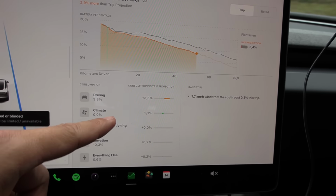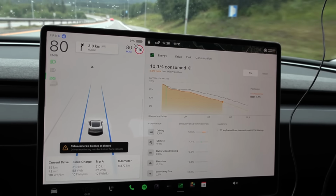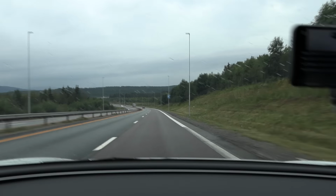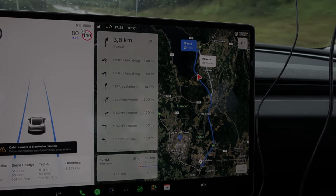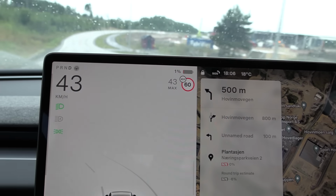And then here, climate, yeah, we have at least no fans running for the longest time. So yeah, now we just have to drive north for a bit and then turn around and try to end up at the supercharger in Gardermoen. We are almost done. We have 0%, well, it's 1%. It jumps between 1% and 0%.